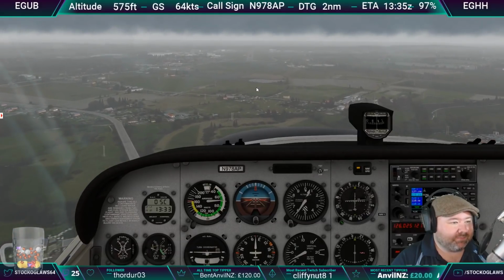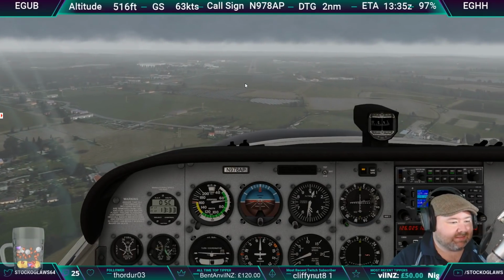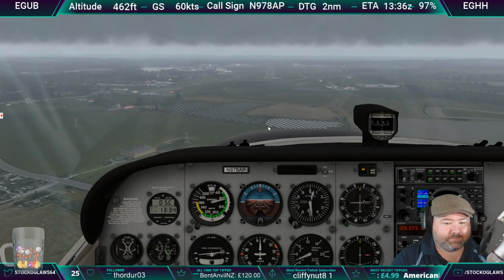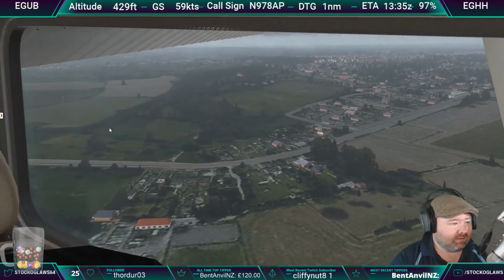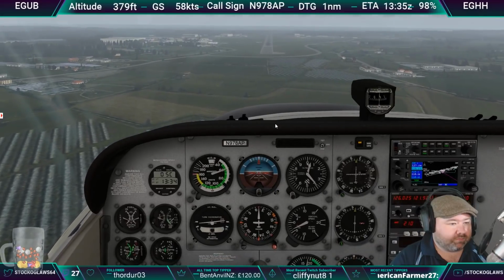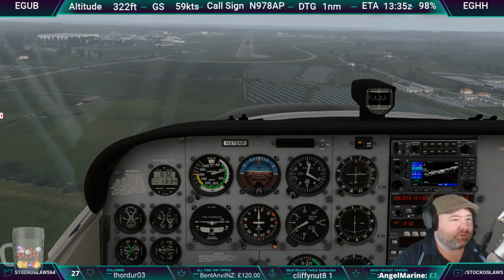Okay, still a bit shaky, but we're on course. Okay, flaps 3. Landing gear is fixed, don't need to worry about that. Speed set. Glide slope looking good. Okay. Ooh. Okay, I'm going to turn off the autopilot as soon as I get close to it. It's doing a better job than me at the moment handling this wind.